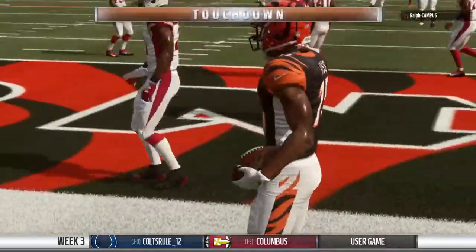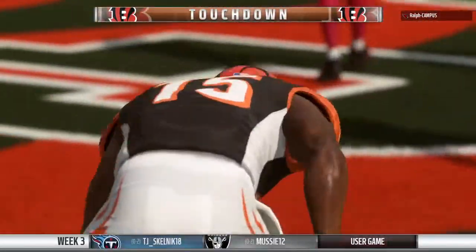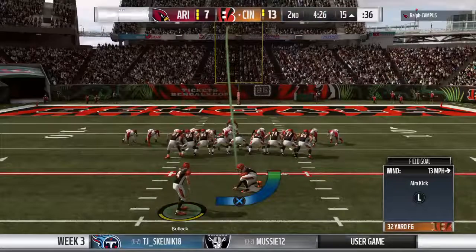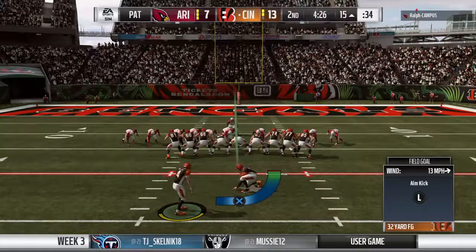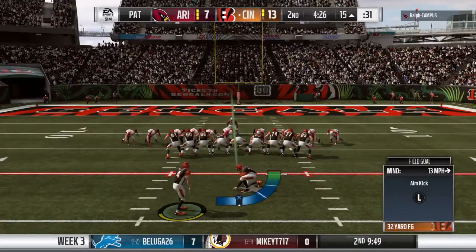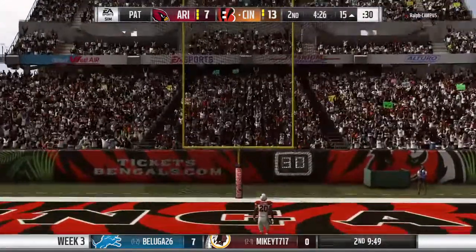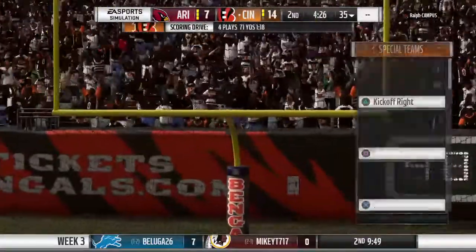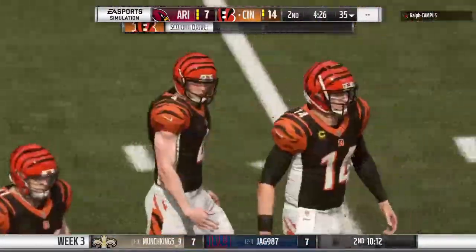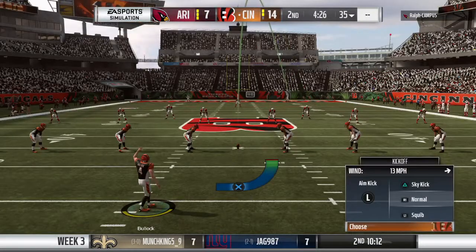That's going to be caught by Ross for a Bengal touchdown. And the Bengals are in for six. So a tiptoe catch back in the end zone, so tough to do, but he made it look pretty easy. Certainly did, and the back of the end zone is treated the same way as the sideline. You have to get your feet down in bounds for it to count as a catch.